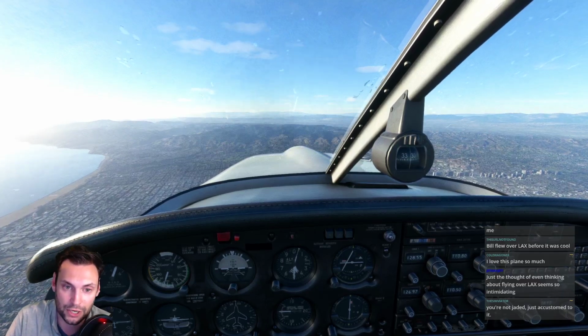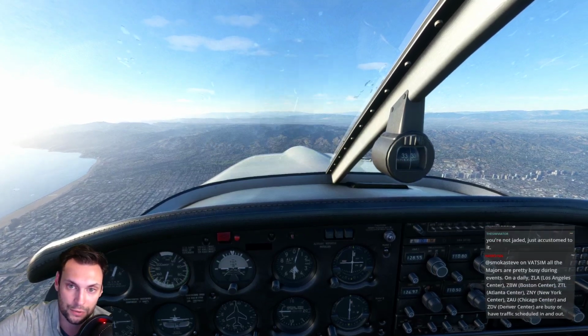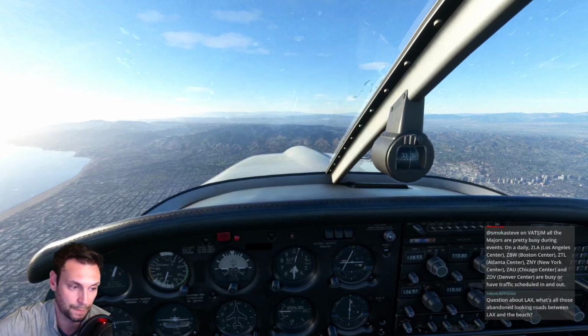Special flight rules traffic, Cherokee 83364, 4,500 over Santa Monica, departing to the northeast. Last call, special flight rules.